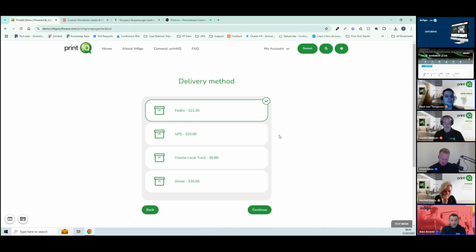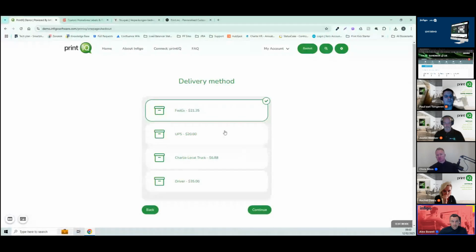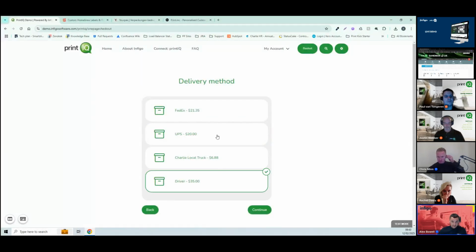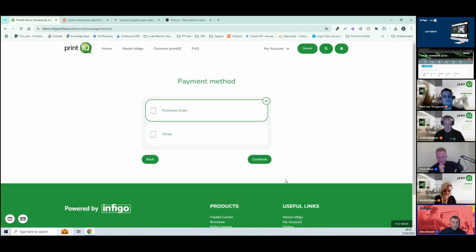And in this case, what we also have is the ability to pull delivery methods and options directly from printIQ and the costs that printIQ has calculated for that order. So these 4 options here, these are driven directly from printIQ. And me as a customer, I can go through and see what the different delivery options are that I can choose from and the associated costs so that I can make an informed decision during this checkout process. And again, that's all driven from within printIQ. So you don't have to dual manage your delivery and freight costs in 2 systems. You just control that within IQ.